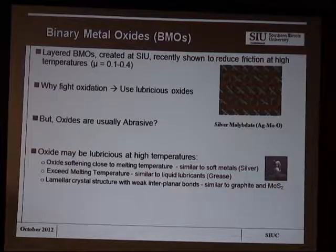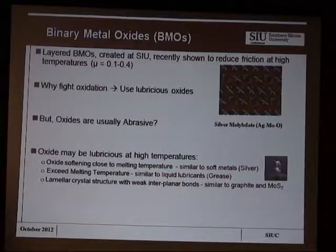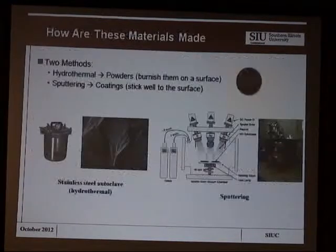And so if you have them in a crystal structure like you have on the top there, those bonds are so weak that if you apply a load on them, they can shear, just like the graphite and moly disulfide. And they can also perhaps melt because these bonds are so weak that they're not going to have a high melting point like most oxides. Okay. So we started by working on these, which is counterintuitive because most oxides are usually abrasive and do not have a good friction coefficient. The reasons why they would have good friction coefficients, I explained a few minutes ago.